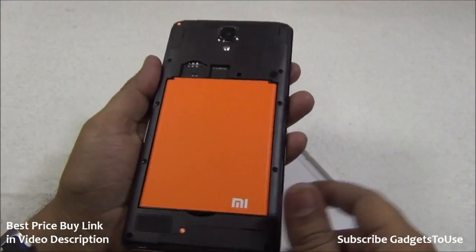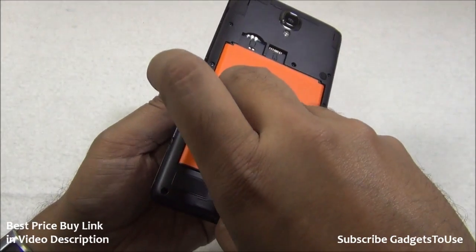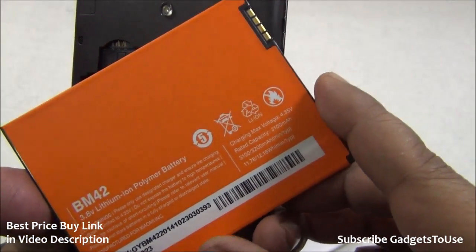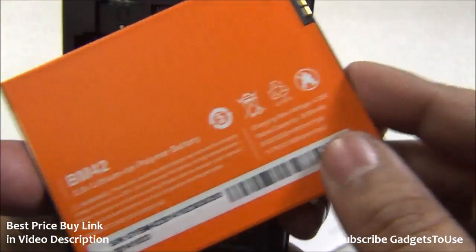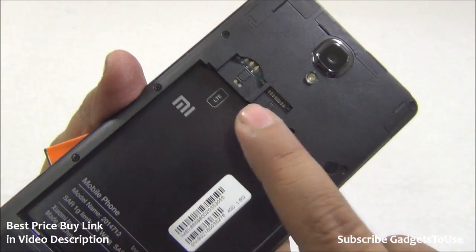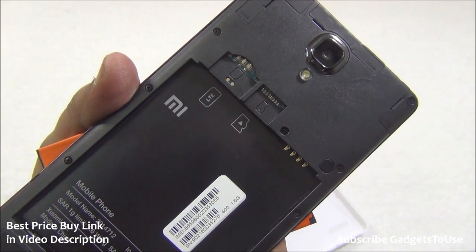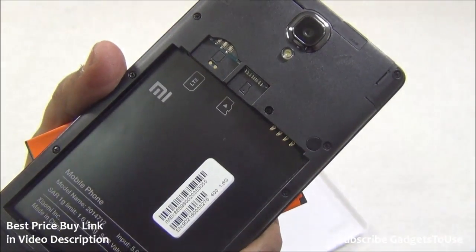So once we remove the back cover, you can see that we have the battery over there, which is a 3100 mAh battery as per the things which are mentioned on the package. So it is a 3100 mAh battery which we have got within the package. And apart from this, if we take a look over the connectivity for the SIM card, this is a single SIM phone. It will only accept a normal size SIM card which will support 4G as well as 3G both, and we have a micro SD memory card slot to expand the storage.